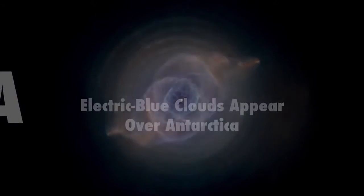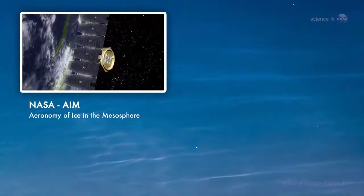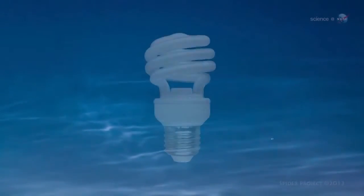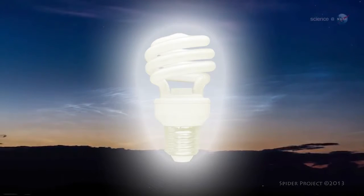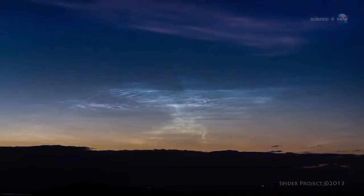Electric blue clouds appear over Antarctica, presented by science at NASA. Data from NASA's AIM spacecraft show that noctilucent clouds are like a great geophysical light bulb. They turn on every year in late spring, reaching almost full intensity over a period of no more than 5 to 10 days. Newsflash: the bulb is glowing.